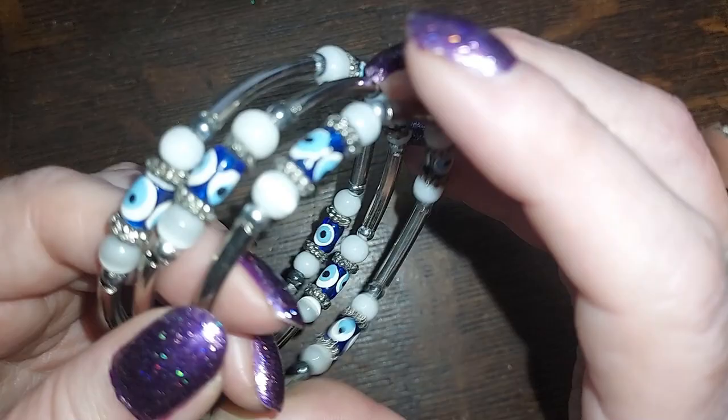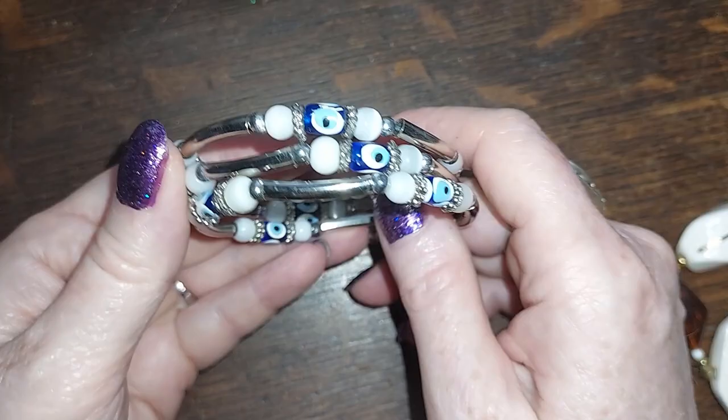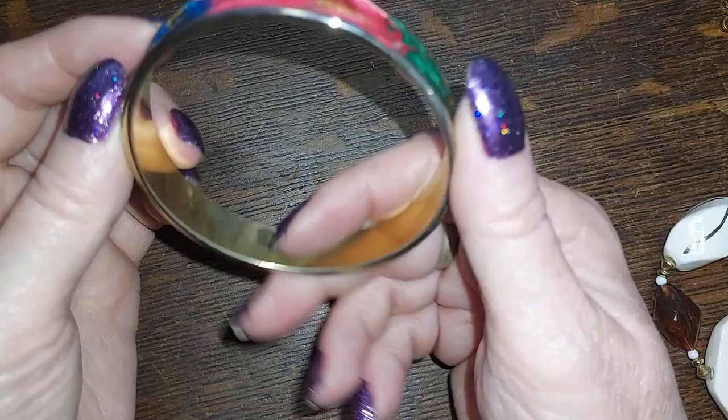Here's another one of these. That goes in there. This is a white cat eye and painted evil eye memory wire. That one will do for 4. This is swirly enamel. We'll do that for 2.